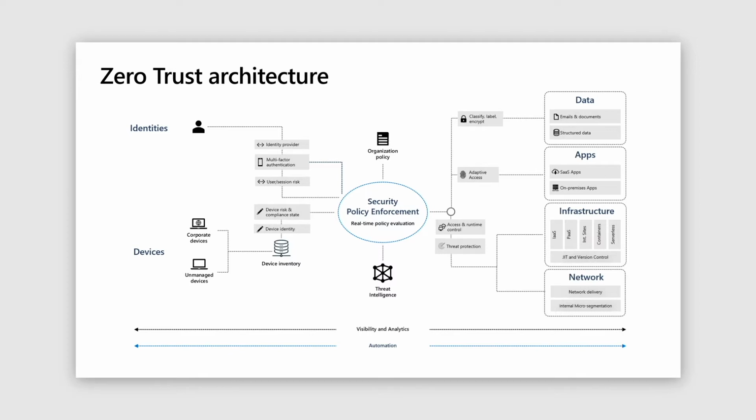At the center, you see the security policy enforcement engine that's taking all of the information about the user, about the device, what they're trying to reach, and their associated risk, and deeming what kind of access the user is allowed to have to which components. So on the right, we see, for example, data, we see applications, we see infrastructure and network.